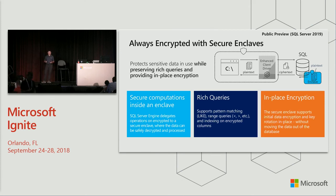So without enclaves, if you want to encrypt a column, if you want to rotate a column encryption key, for example, in your database, and you have a large data set, you need to move all the data outside of the database and move that encryption elsewhere. With enclaves, we can do these kinds of operations in place.